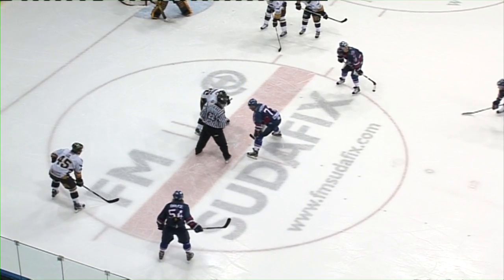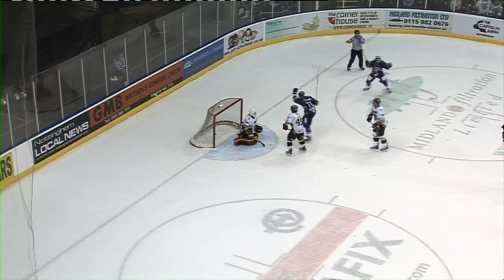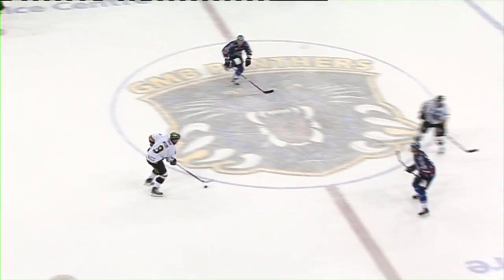This pressure was always going to tell, though, for the visiting side, and a good face-off win there by Hutchins. And you see, through traffic once more, the first goal of the night for the Dundee Stars. Conkle with his 15th of the season. That's 2-1 then. We're still in the first period.